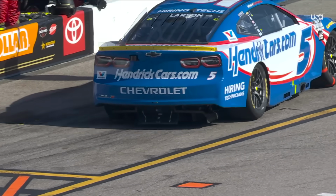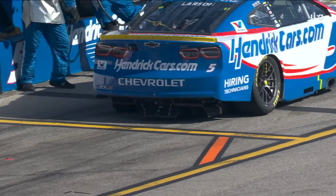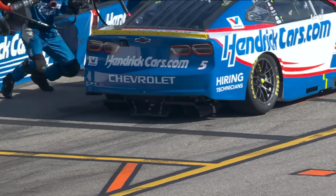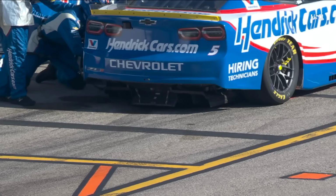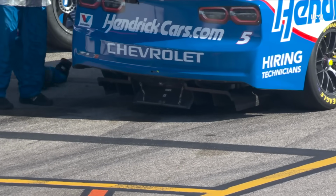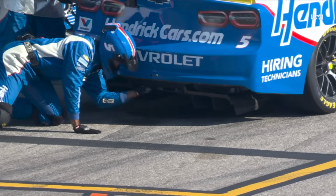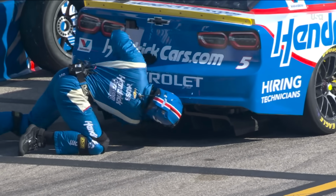So you see at the back of the car right here, the diffuser flap. You see it kind of is down. What happens is if a roof flap comes up, it pulls a pin and that flap drops. You see how it's kind of opened up. That's to help a car stay on the ground. And the crew member is going to come over and he's going to push it up. And it should kind of reset into place. But watch this. He pushes and pushes. And I don't know if the mechanism that locks that in place is broken.